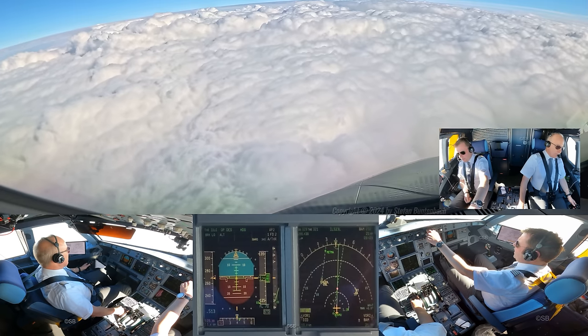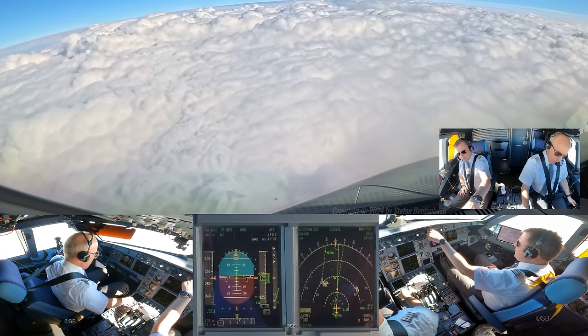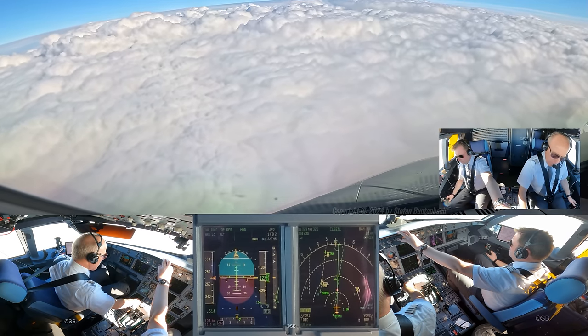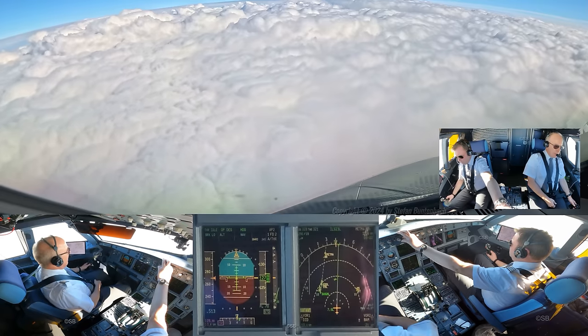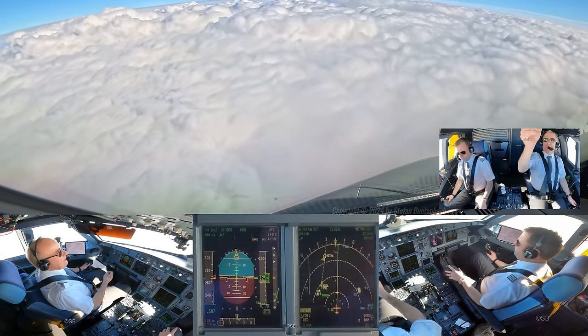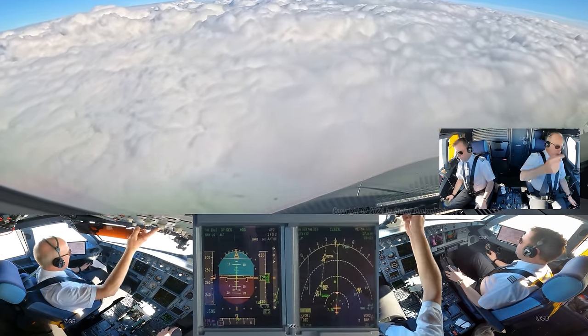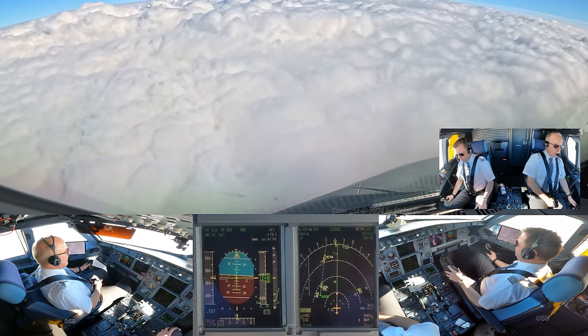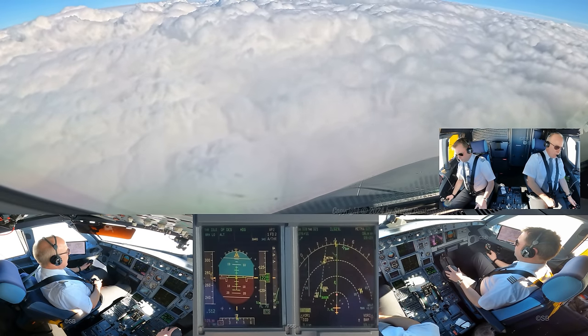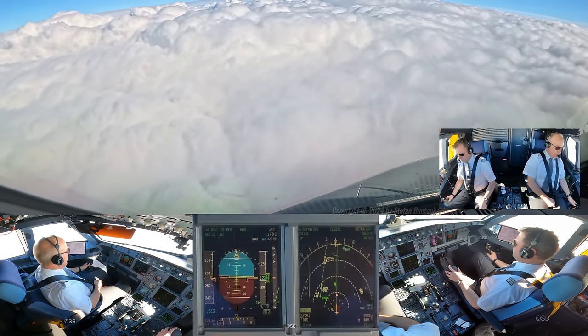I think now you can insert METMA direct, radial in. Okay. Direct METMA, radial 5-2 in. Thank you. So, I switch on the engine anti-ice. Yes, please. Then there's nobody below, according to the TCAS.